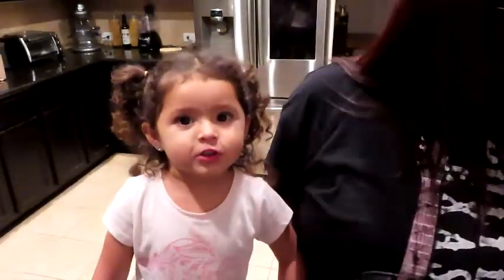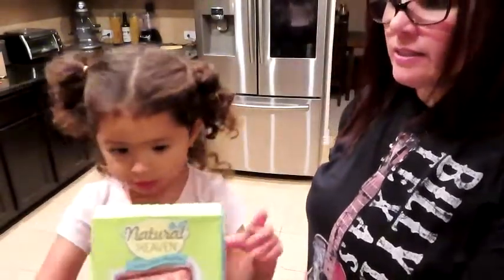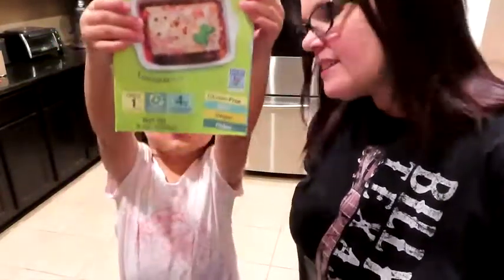People, I am making a lasagna. Yes, lasagna. Those are noodles. Two noodles. Yes, the noodles. Tell them.